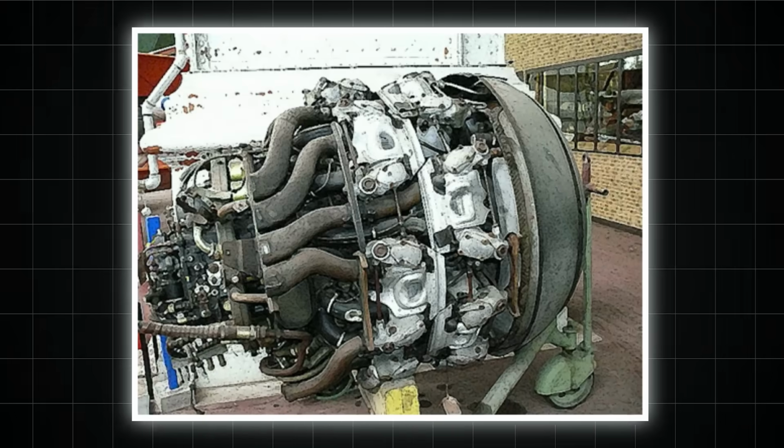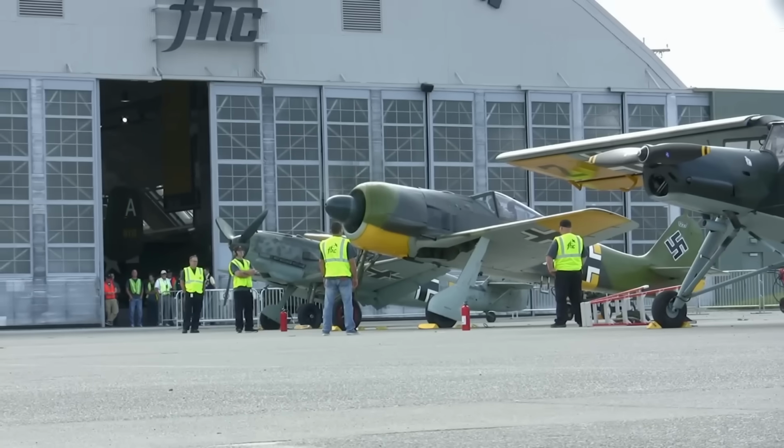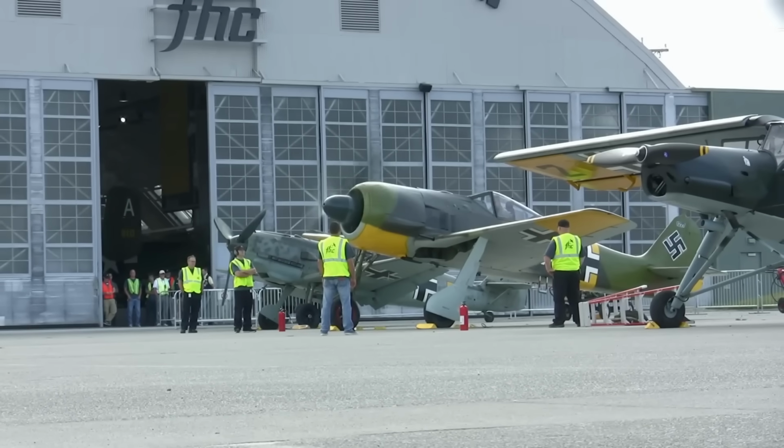The BMW 801 teaches us that even the mightiest machines are vulnerable to the human spirit. There was an engine that could have dominated the skies, brought low not by enemy fighters, but by the brave souls who risked everything to resist tyranny from within.